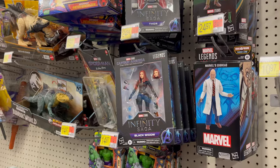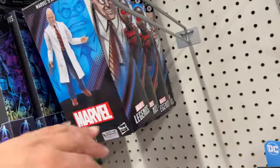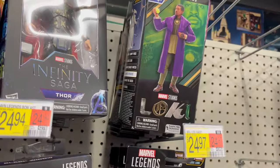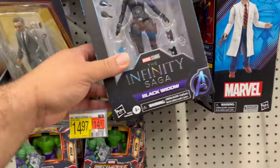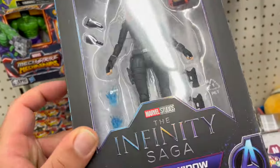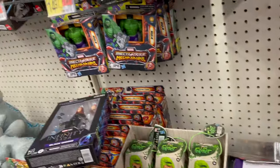Oh, okay. There's Infinity Saga, but before that, you still got from the Ant-Man. Still got the Cassie Lang wave set. Even some of the Khonshu wave set as well. It's the first time I see the Black Widow. She looks dope. If anybody, I would get her and Bruce from the line and the Captain America. Those would be the only three I would get.